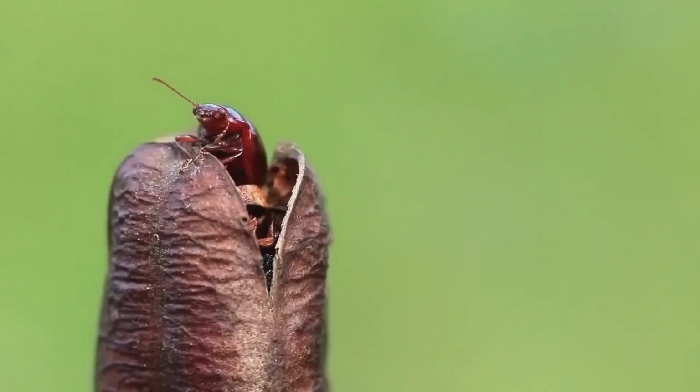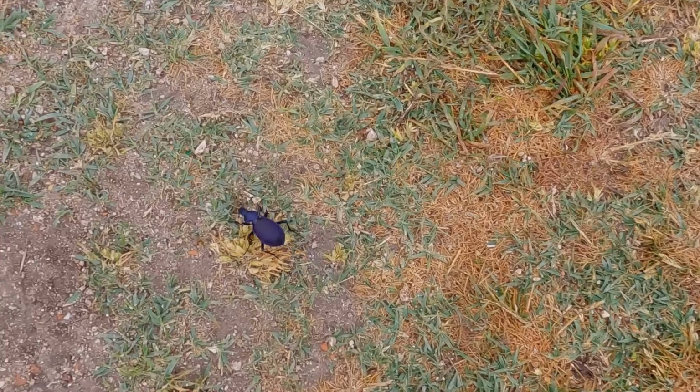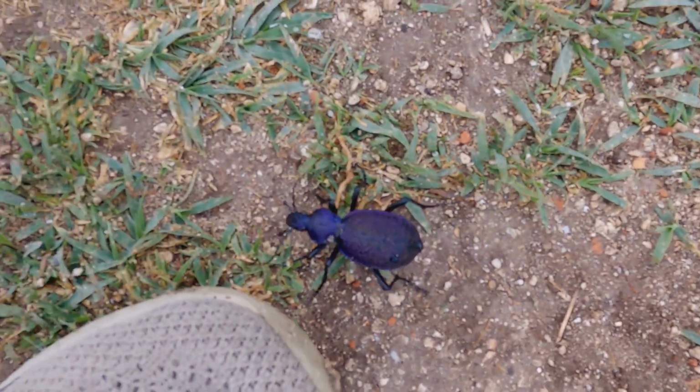The irony is that beetles, often seen as pests themselves, are crucial for pest control. They feed on other insects and play a significant role in keeping their populations in check. By killing beetles, we inadvertently increase the populations of actual pests.